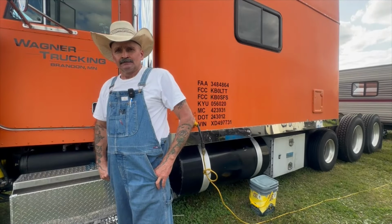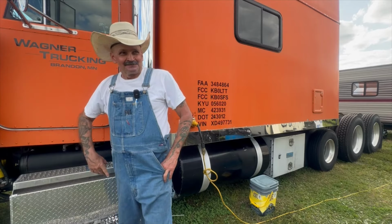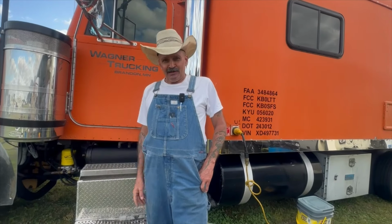Alright, ladies and gentlemen, we're here with a handsome, debonair Larry. He's gonna show us his semi-truck. It's a Peterbilt. Tell us all about your truck, Larry. Well, this is a 1999 Peterbilt 379.